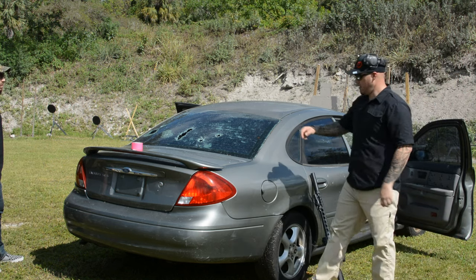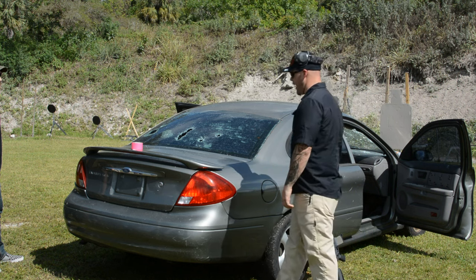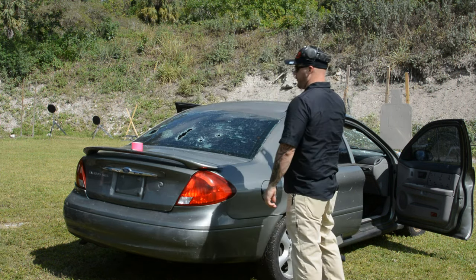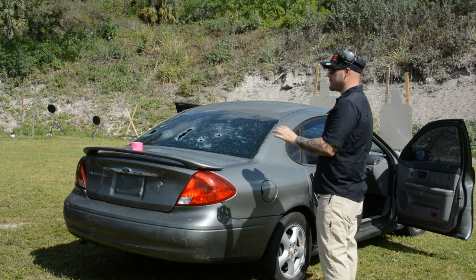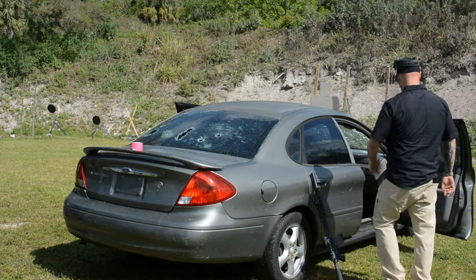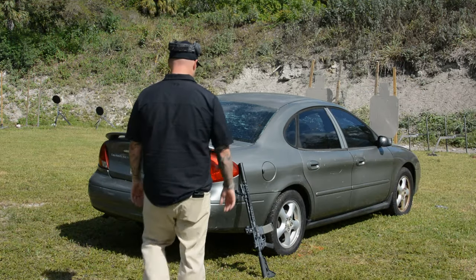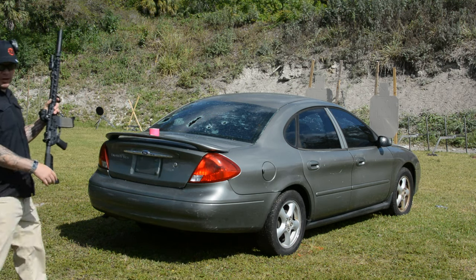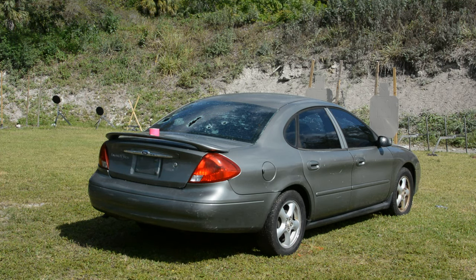What about the vehicle body itself? Do you think rounds that enter the rear of the vehicle are going to go all the way through? No. But could they potentially deflect out of the car? Yeah. That's kind of information. Go ahead and shut that door. So I'm going to kick things off. My goal is just to see how far into the vehicle the rounds travel. That's all I'm looking for. Yeah, I know they bounce off like crazy.